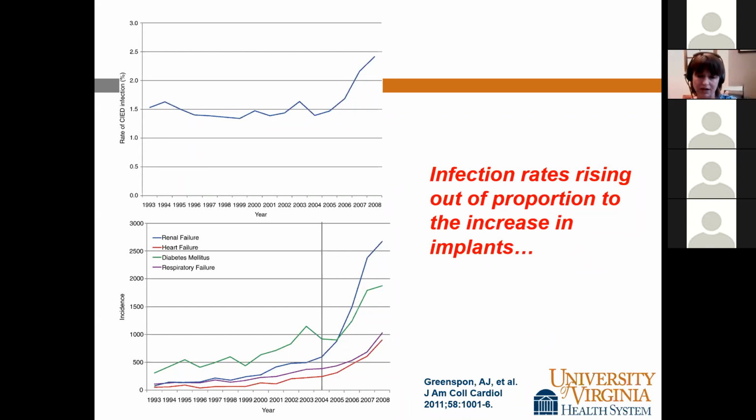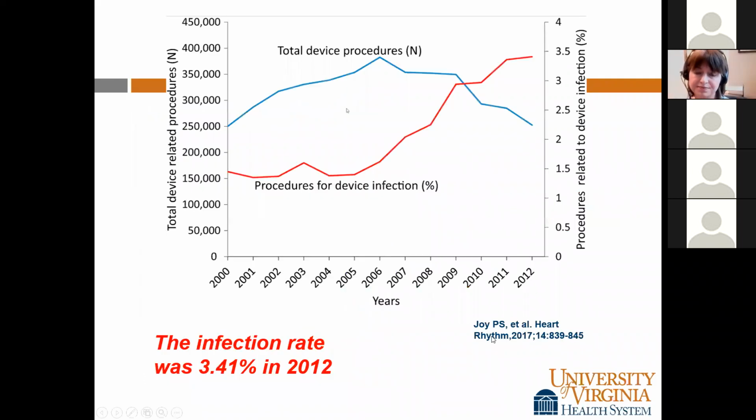So why is this? Well, it's probably multifactorial, but a lot of the reason is probably shown on the bottom figure. This is showing the incidence of 4 very common comorbidities: renal failure, heart failure, diabetes, and respiratory failure. And not surprisingly, you can see somewhere around 2004, 2005, we have a sudden uptick in those as well. And so it's pretty clear that we are putting pacers and defibrillators in patients who are older and sicker. And because of that, that is part of the reason why we're probably seeing this increased rate of infection.